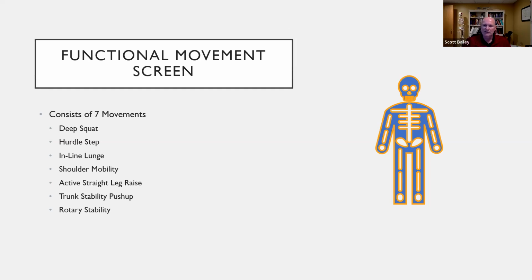The next one was the hurdle step, and that looked at hip range of motion and balance. How well can you balance on one foot? It also checked hip range of motion. If you had any rotational deficits or tightness through the hip, that would show up during the hurdle step. The inline lunge was similar, and looked at balance in a slightly different way in a tandem stance, which is one foot in front of the other. That also looked at ankle mobility. How are your ankles moving? Do you have any tightness in your ankles and your hip?